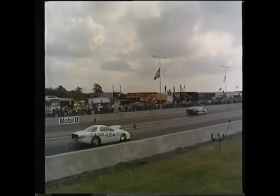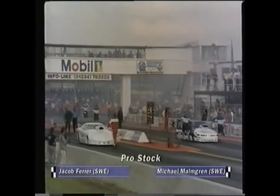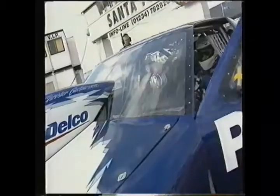Well, Michael Malmgren in the blue Panasonic car is fighting for second place with Jakob Ferrer. The winner of this race will effectively be second in the championship. But the interesting thing is that Jakob Ferrer is now racing out of the same stable as Michael Malmgren. So will there be any team orders? Who can say? I regard Ferrer as the rising star of 1999. Definitely going to be the man to watch.